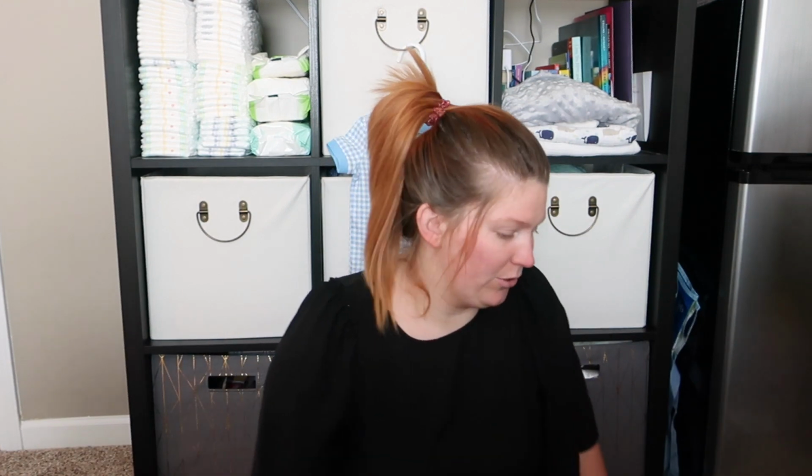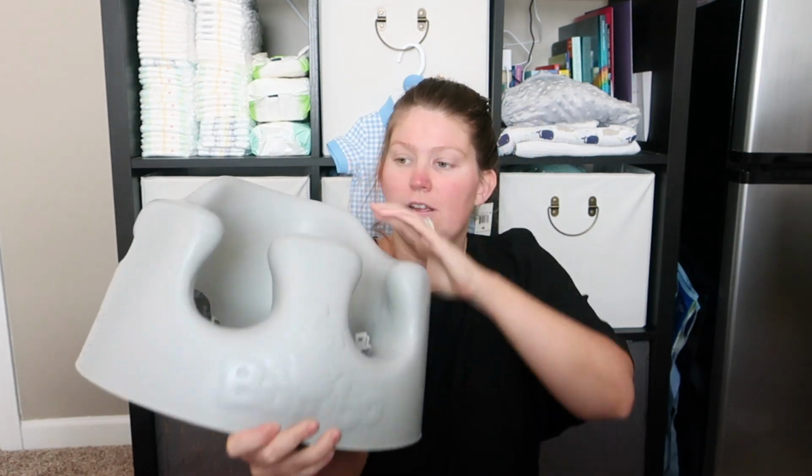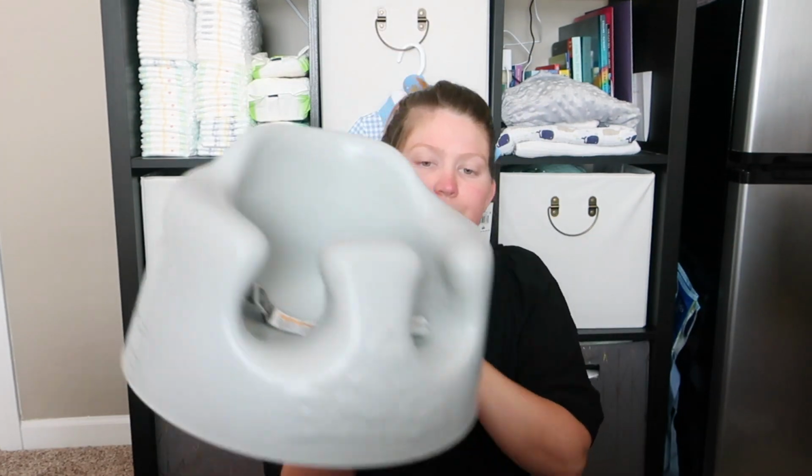The next thing I want to show you ties into feeding but also playtime. It's a Bumbo. I'm sure you guys have seen these around. They have the straps. You strap them in. I just got this one at Target. It's pretty self-explanatory. Their legs just come in here. As soon as he could start holding his head up, I would put him in this, and that's how he sat at the table with us and watched us eat, and that's how I feed him now.